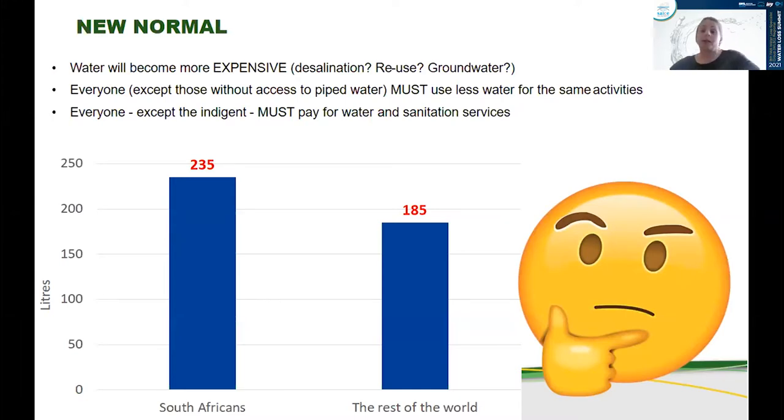In the poll at the very beginning, I asked everyone how much water they think the average person uses in our country. A while back, there was a little bit of a controversial statement made that South Africans use on average 235 liters per person per day. If you compare that to the average of the rest of the world, you can see we're not doing so greatly. I think it was mentioned in the previous presentations, the great work that Cape Town did when they were facing their day zero scare. And they were implementing 50 liters per person per day of water.